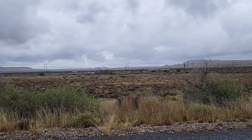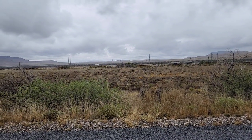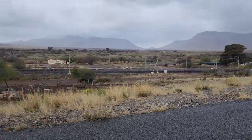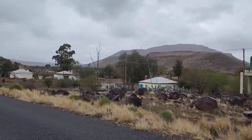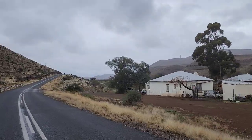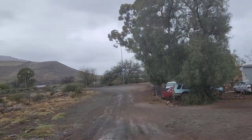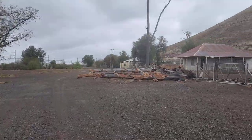We were traveling down the road towards Nelspoort and we saw a little station along the route here, called The Juk Station, J-U-K. Here we go, Juk Station. And this is Nelspoort, it looks like. Now, the angle of those boards is such that I can't see it. How do we know for sure? We'll have to go to those boards. These enormous trunks.